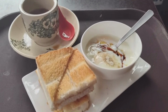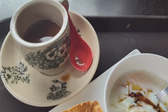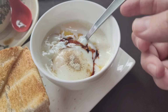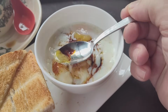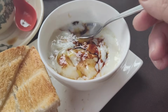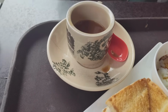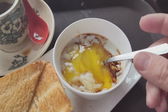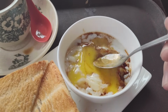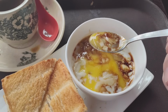So I got a toast and an egg, and to be honest, I wasn't sure what to expect. So let's see what we have here. Looks like a parboiled egg. I just don't know what it's sitting in. Let's go ahead and just take a taste of it. Okay, it's sitting in a broth of some sort, and as you can see, it's breaking up. And I'm going to be having basically an egg and broth this morning.